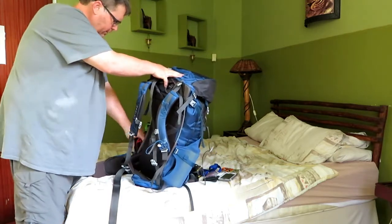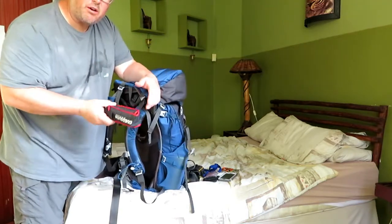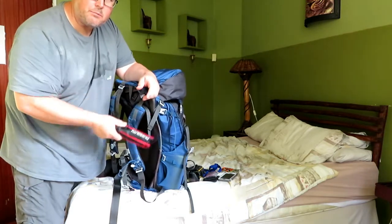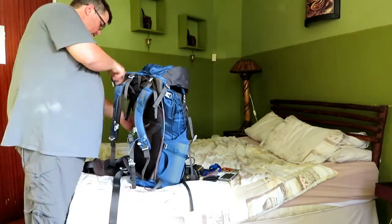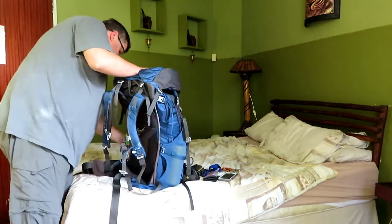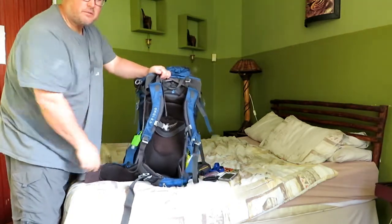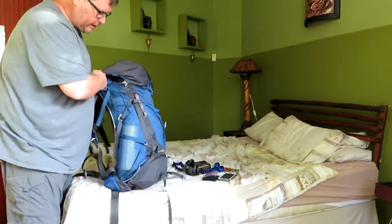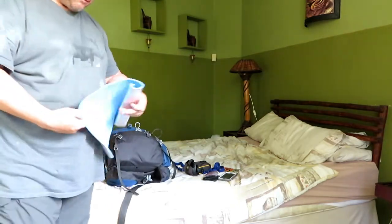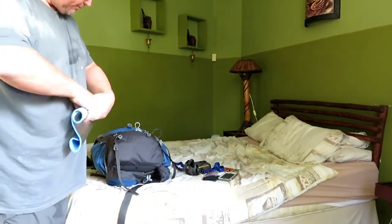Oh, on this side I've got a little umbrella. Sometimes if it's raining but it's really hot, you don't want to be putting on a raincoat, but you do want to keep some of the rain off you, so a little umbrella works great. On the side here I've got a little hand sanitizer. Don't have too many dangly things on there. And then I've got a little sit pad, so if I want to sit down, I'm dry.